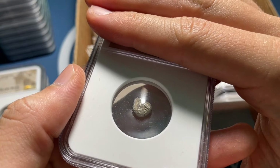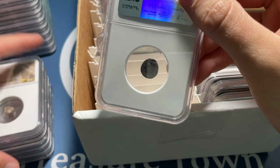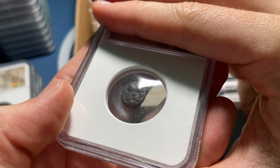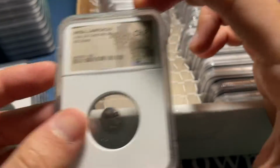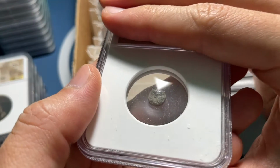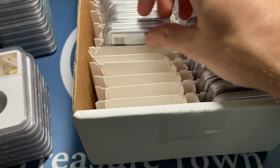This one's a little thicker of an Ionian. I would call that choice fine. Just regular fine. Phocaea diobol. Here we've got pretty good detail on the reverse as on the front. I would say choice VF again. Choice fine. Mysia, Lampsacus diobol. There's a Tenedos axe type, dual-faced Janiform portrait, in good.